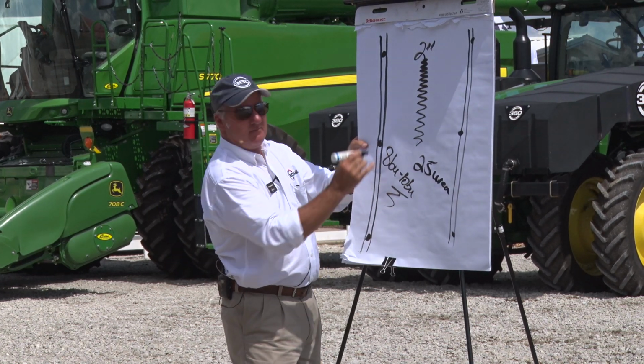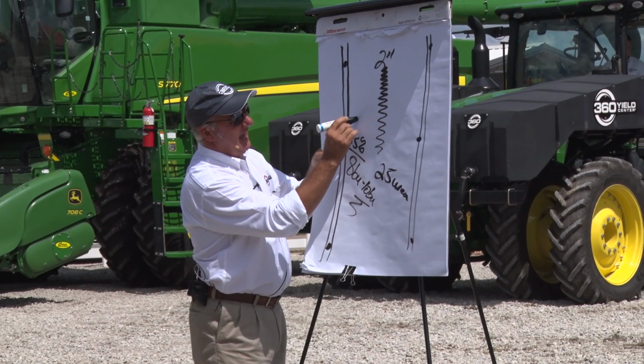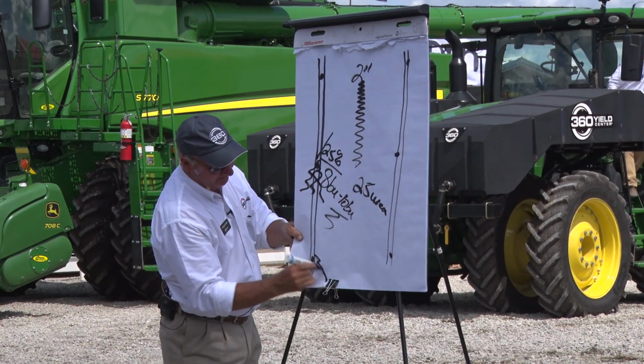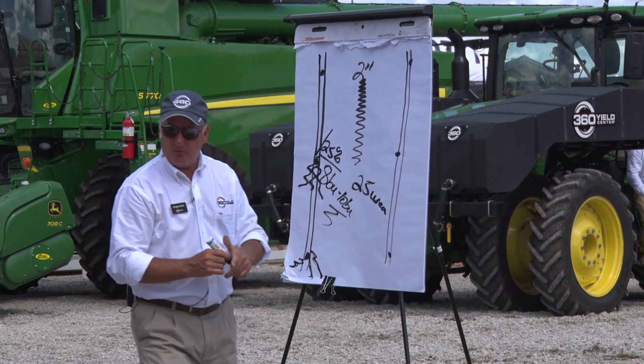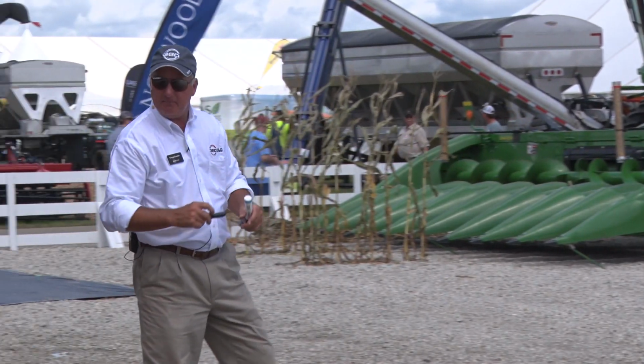I can tell you where it comes from. We get 25% more uptake in the corn plant. So you think about this root system here. By putting nitrogen right on top, we actually get more uptake in the plant. That's something we can measure.